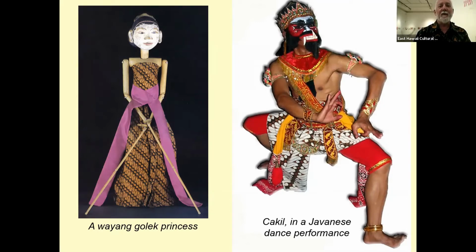Sadly, our gamelan here at the East Hawaii Cultural Center was scheduled to host a dancer such as the man on the right last fall, but you can guess that our gamelan is currently shut down and the performance was canceled. But perhaps we can bring him back once the crisis is over and we come back into operation. I'd love to see these dances being done with our gamelan playing music.